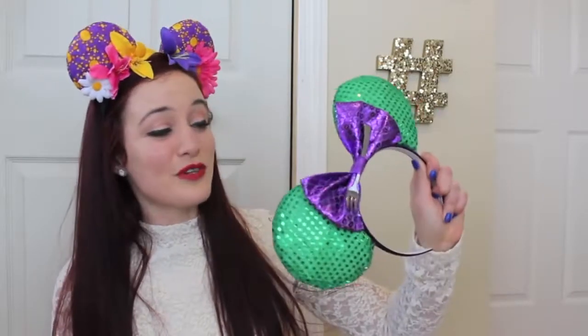The second thing that I love about these is you do not need a sewing machine to make these. I don't own a sewing machine, so I just hand stitch them all. They're so cheap to make and they are so much fun. So again, this is the first pair of ears that I made, and these were from the video. These are Ariel inspired Mickey ears, and they have a little dinglehopper right in the center.